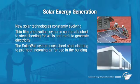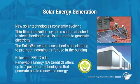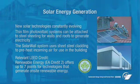The solar wall system uses perforated dark-colored sheet steel as a cladding material facing the sun. As it heats up with solar exposure, air passes through perforations in the material, moves along within the space behind the steel sheet, and is warmed through thermal interaction with the steel. This can efficiently preheat ventilation air and is often used in large commercial and industrial buildings. The LEED Renewable Energy Credit offers up to 7 points for technologies that generate on-site renewable energy, accounting for 1% to 3% of a building's total energy cost.